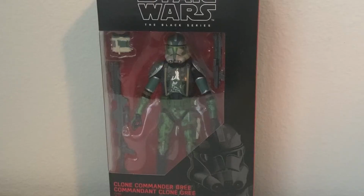My number 2 figure is going to be Clone Commander Gree. So this guy was part of Episode 3, Revenge of the Sith. And he was in the Clone Wars as well. Only 3 episodes. Like Commander Bly, he wasn't in it that much, but he is one of the clones. He's got some binoculars up here. I really like this pattern because it's camo. He blends into forest environments, and it's like a specialized suit, and you don't see that very often for clone troopers.